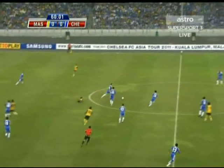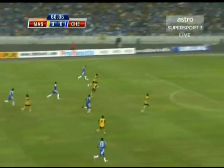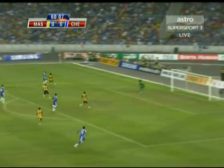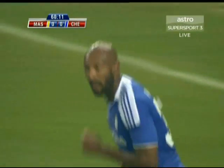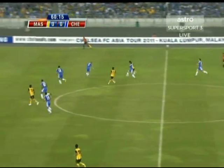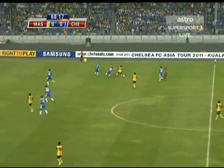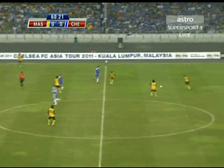Exactly. Here's Terry. Going to make a run forward. Got Anelka free on the far side. Can Anelka pull it back? He did. But the defender read it well. Grit, anticipation by the skipper for the Malaysian side. And now it's Dago on the attack. It's a much better second half.